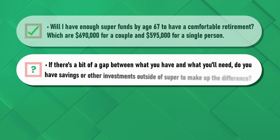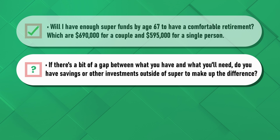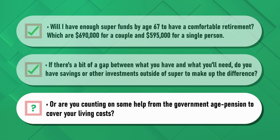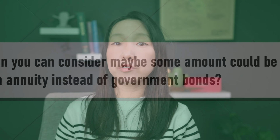If there's a bit of gap between what you have and what you need, do you have savings or other investments outside of super to make up that difference? Or are you counting on some help from the government age pension to cover your living costs? After you ask all these questions, then you can consider maybe some amount could be allocated to an annuity instead of government bonds, although you have to trade off some credit risk for the high interest.